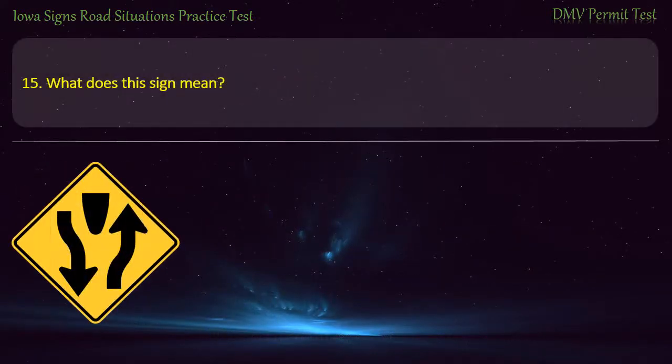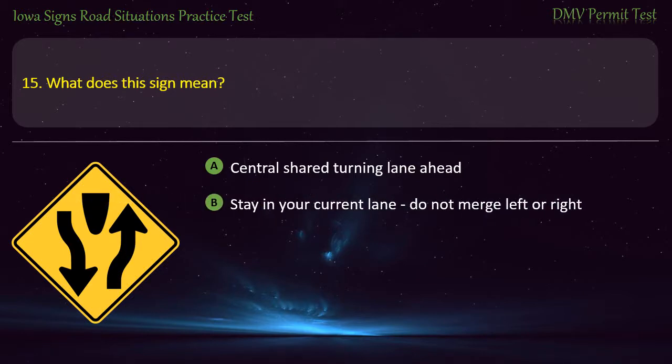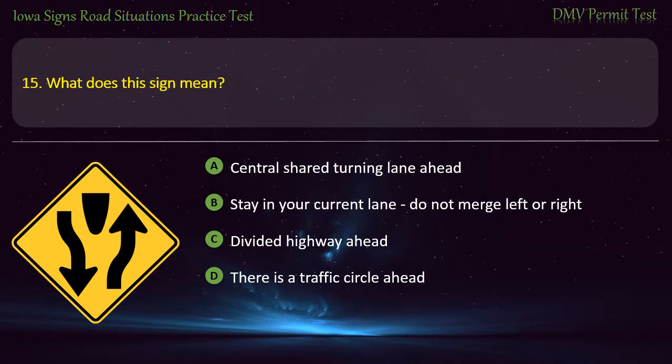Question 15. What does this sign mean? Central shared turning lane ahead. Stay in your current lane, do not merge left or right. Divided highway ahead. There is a traffic circle ahead. Answer. Divided highway ahead.